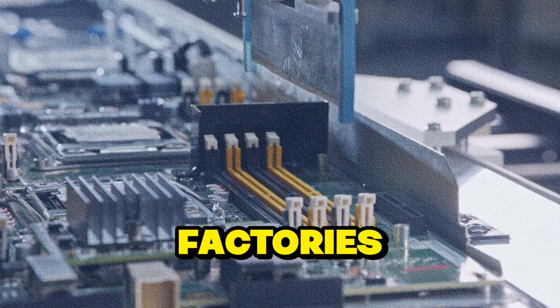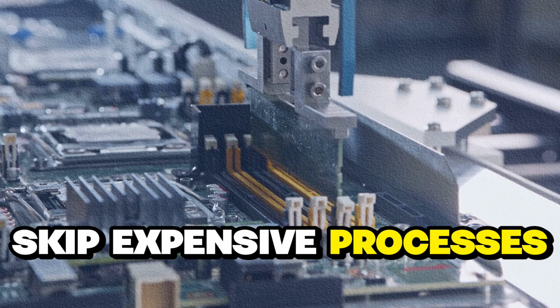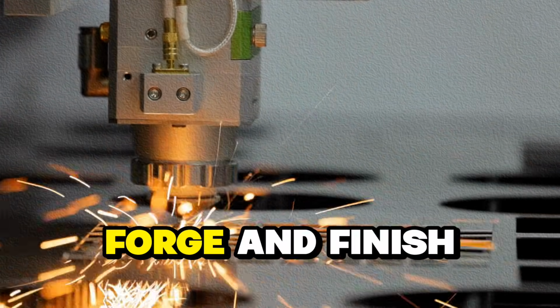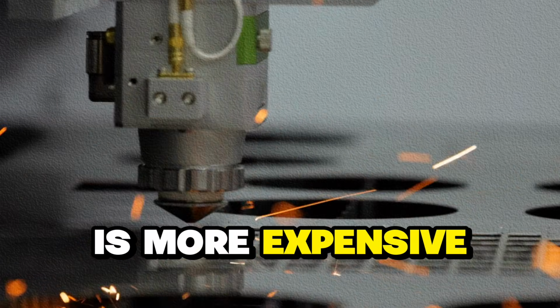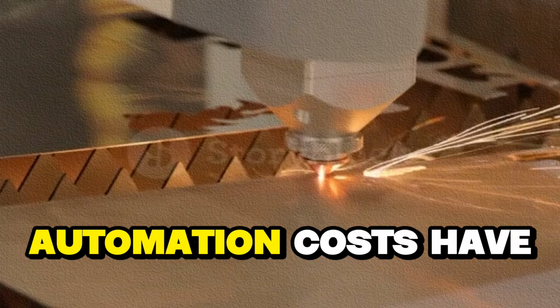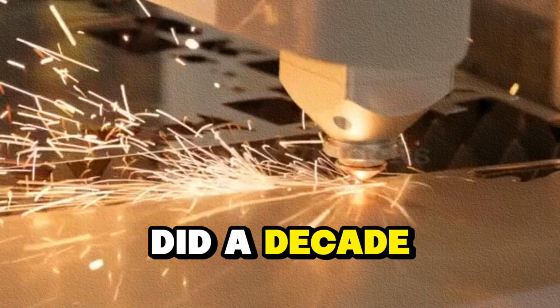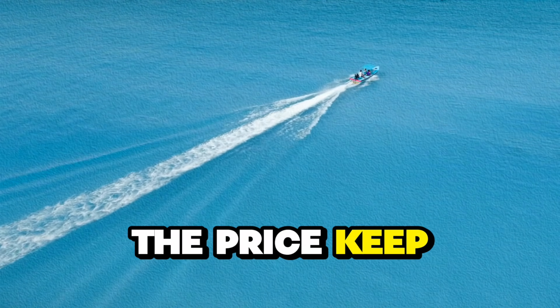They assume Chinese factories skip expensive processes to save money, but tooling, the actual machines that cut, forge, and finish metal, is more expensive in China than it used to be. Automation costs have climbed, skilled machinists cost more than they did a decade ago. So how does the price keep falling?